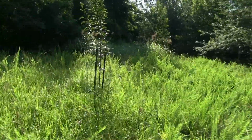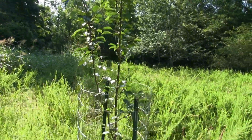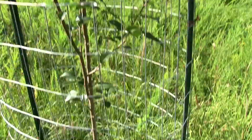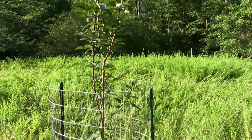So on the other one here, it's doing pretty good also. But like I said, it's nice and green leaves on it. Like I said, the base is still good. Nothing's been biting on it, and the leaves is still nice and tall. So I think we winning on that one.